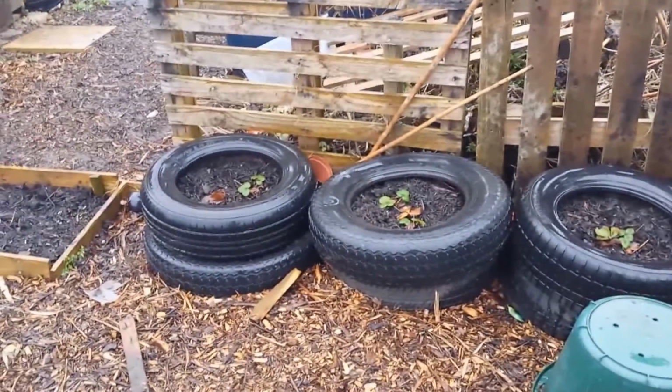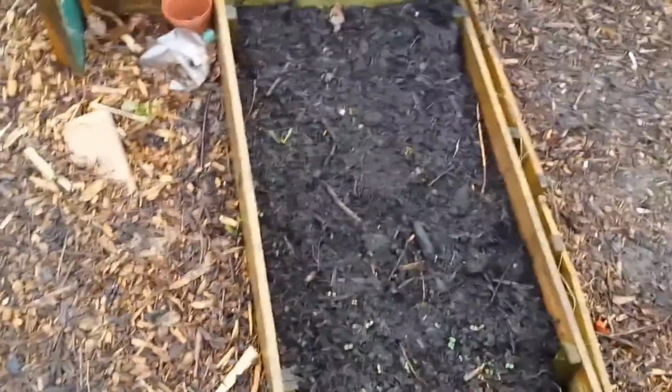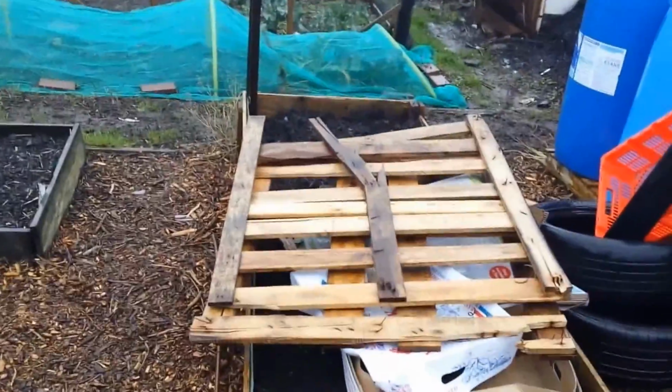I've got a few strawberry plants growing nicely. Just put them in recently. This small bed here is where I've got 2 asparagus crowns, which I inherited from the previous plot owner, a Polish lady called Jeannie, who passed away. That's the reason I got this plot. That's a work in progress.